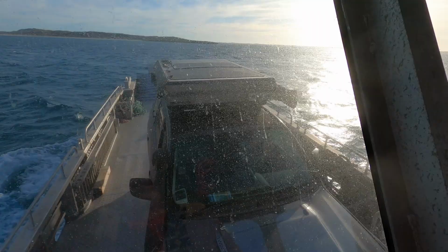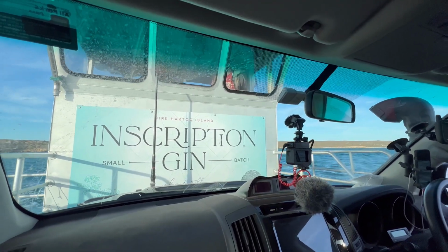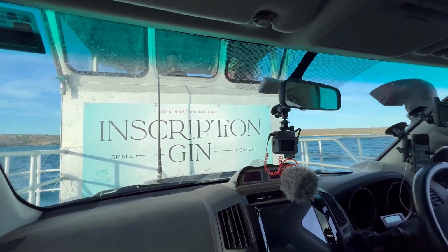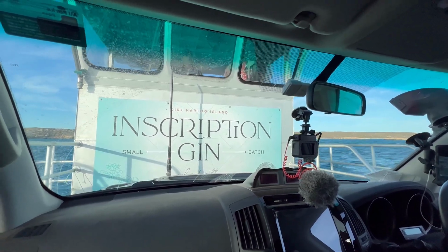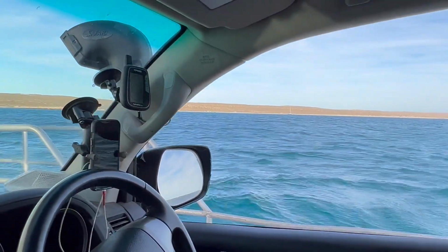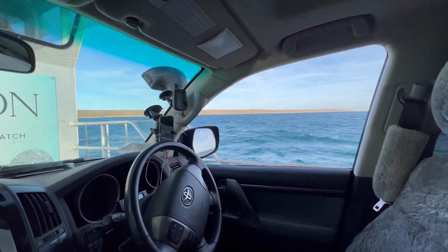Yeah, fair enough. Jill's down in the car rocking and rolling. We're on the ferry over to Dirk Hartog Island. They changed the location of pickup and drop off. We had to go racing along the beach to get over there because we only deduced it by watching. Here's the view back over to the mainland where we were camped. So I'm riding backwards, sitting in the truck.